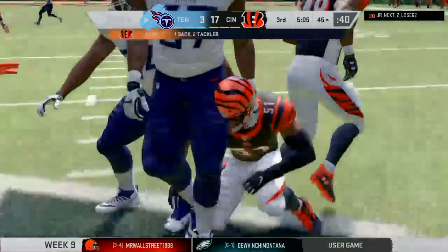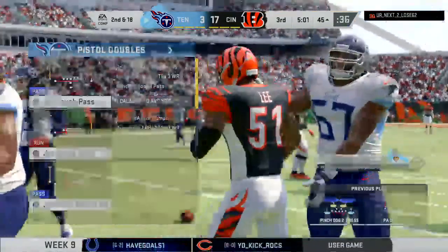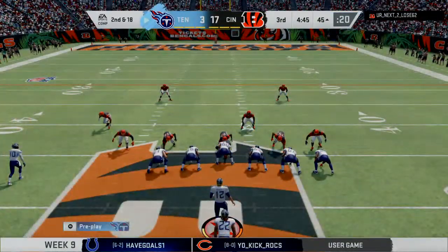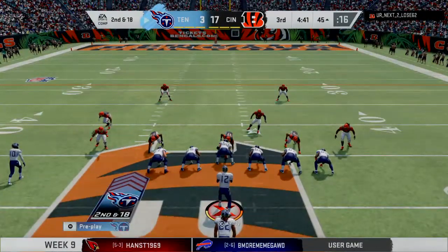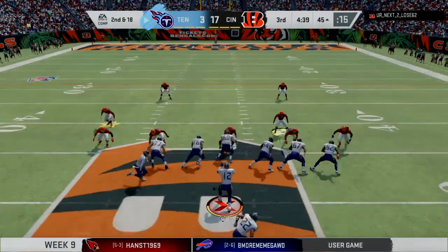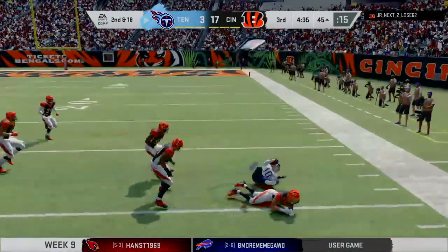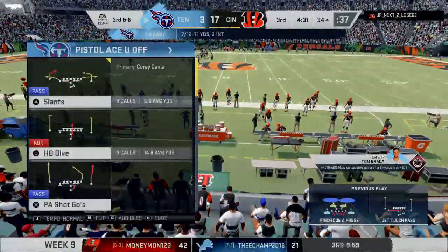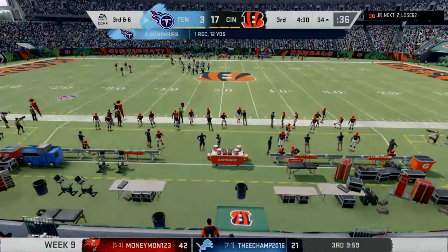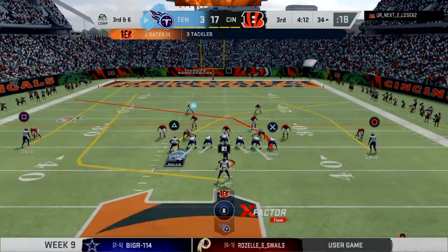Blitz coming, and down he goes. Darren Lee, the blitz works to perfection as he gets in there to dump him for a loss of 8. So that complicates things a bit here. 18 yards to go now on 2nd down. It's a pickup of 12, and that'll set up a 3rd down. Not too many offenses want to turn down long drives, but when you're down what they are, they've got to pay it off with some points.